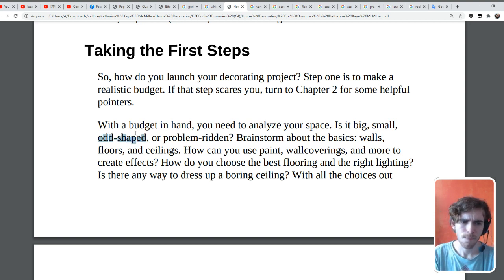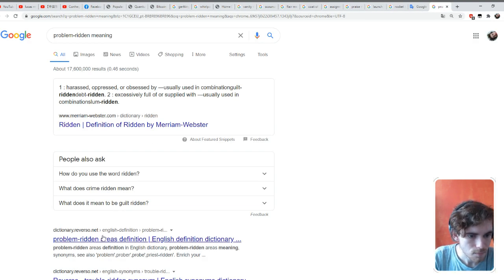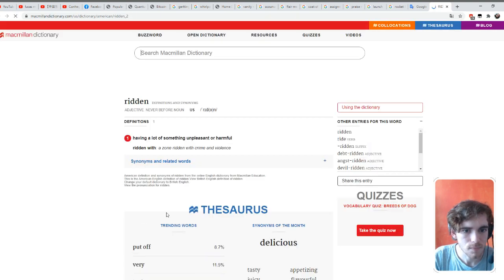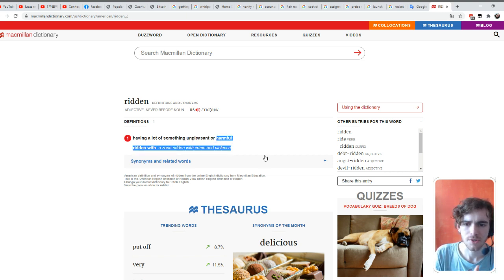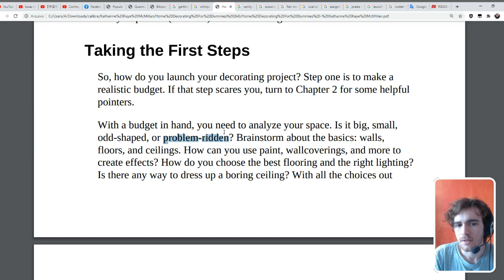Small? Odd shaped? Né? Então, odd seria estranho. Shaped seria uma forma, né? Então seria de uma forma estranha, um formato estranho. Or problem-ridden. I don't know this. Let me check, please. Aqui no ridden, se a gente for olhar, né? Having a lot of something unpleasant or harmful. Então tem muito de algo desagradável, unpleasant, or harmful, né, que pode causar dano, né? Pode machucar ou pode, né, causar coisas ruins. Então aqui, tipo, como é que a gente pode interpretar isso, né? Problemas que possam causar algum tipo de tragédia, vamos dizer, né?